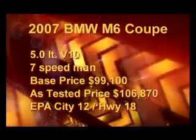The 2007 BMW M6 Coupe comes standard with a 5-liter dual overhead cam 40-valve V10 engine. It has a standard 7-speed sequential manual gearbox and a base price of $99,100 with a staggering as-tested price of $106,870. City miles per gallon rating is 12, and miles per gallon highway EPA rating is 18.